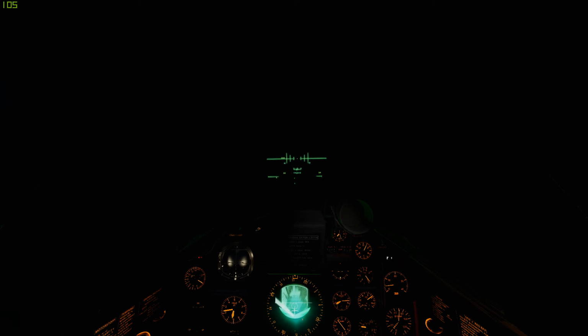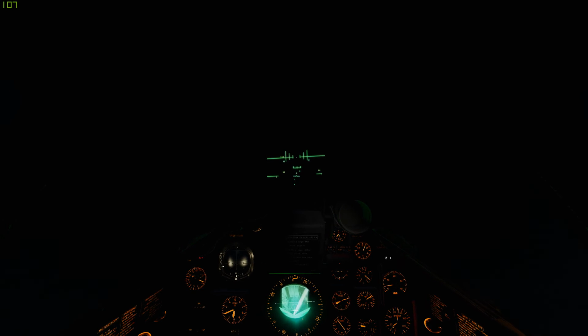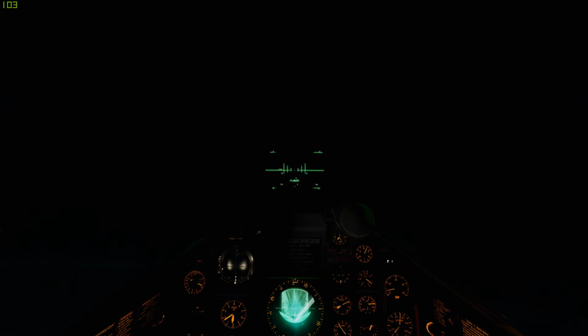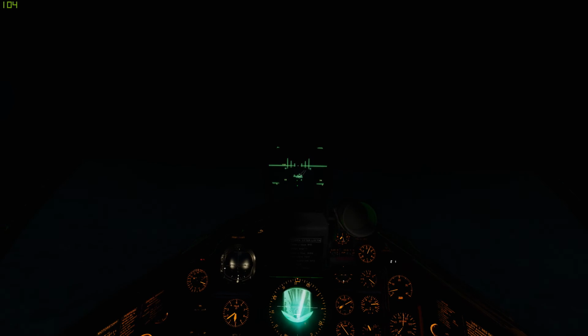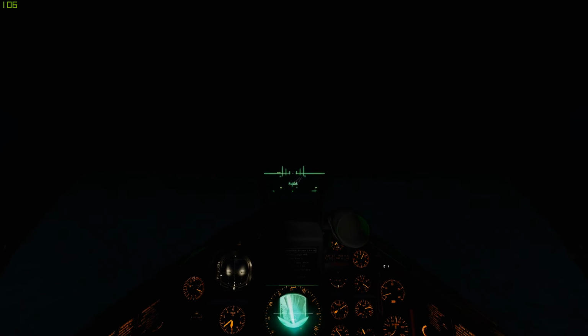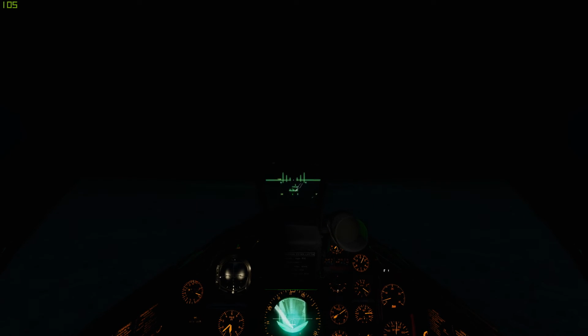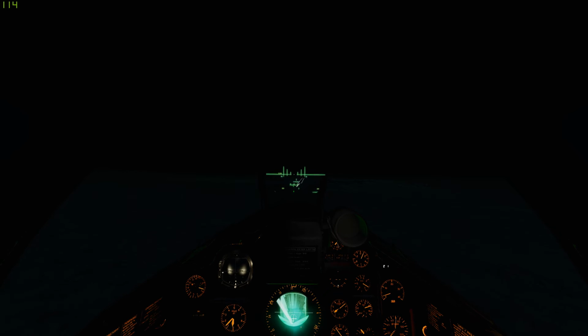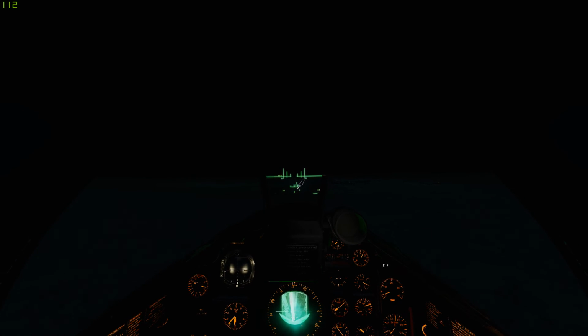In this case, we had the landing waypoint already loaded in the data cartridge, so when I turn the master mode into instrument landing mode with the TILS selector in automatic, it will automatically set the correct TILS channel for our landing airbase. If we programmed the coordinates for the airbase manually instead, we would have to look up the correct TILS channel in the kneeboard and set the TILS for that channel range.